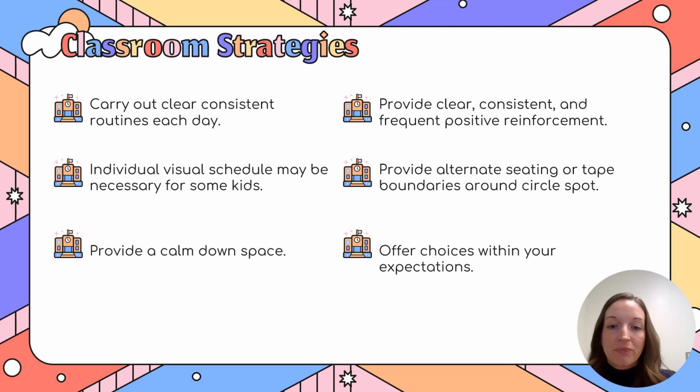that could help. And then offering choices within your expectations for a child who you are noticing is consistently getting over or under responding to the environment, and especially the kids that are over responding, and you know that the next activity is going to be something that usually causes a reaction for them. When it's time to transition to that thing, they can't avoid it, they still have to do it, but giving them choices within that.